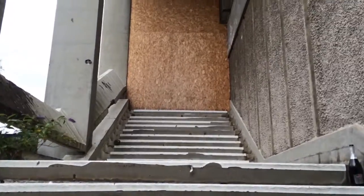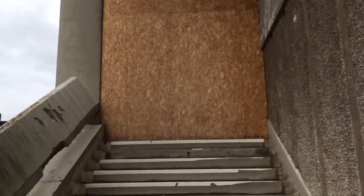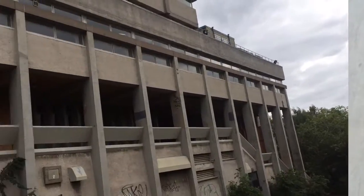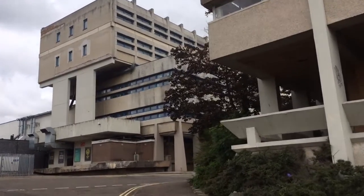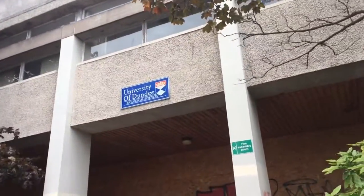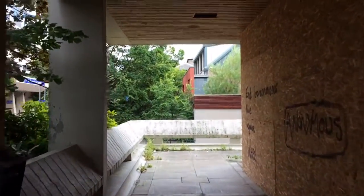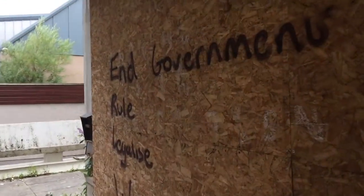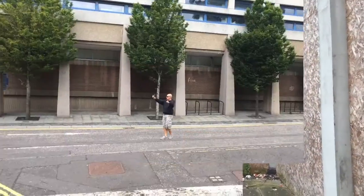derelict. What's going on? Weird. So this is a real concrete carbuncle, isn't it? Goodness me. Biological sciences. What lies behind the doors of the biological sciences? What are we going to find? End government rule, legalize weed. So it's blocked off, in the middle of nowhere.